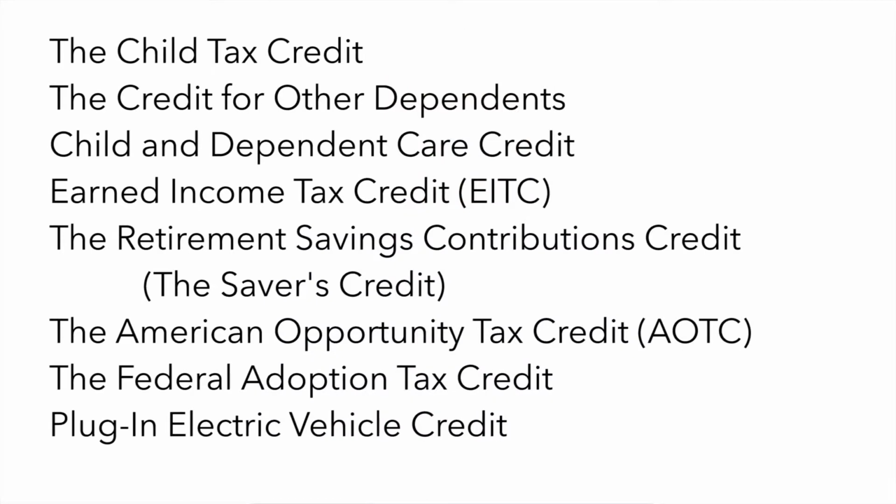Now let's talk about refundable credits. Unlike a non-refundable credit, which usually will not result in a refund, a refundable credit will continue to lower your tax liability beyond zero so that a refund becomes possible. Here are some examples of refundable credits.